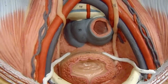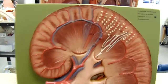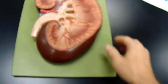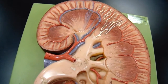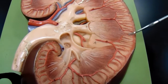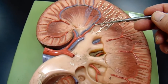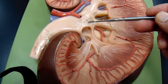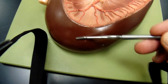Okay? Taking a look at this kidney, here's the sagittal cut of the kidney here. There's three regions to the kidney. Here is the cortex, the outer cortex. They call it the renal cortex. The dark area here where the renal pyramids are the medulla. And this region, the middle region, is the pelvis. Okay? This dark area is the renal capsule. That's the renal capsule.